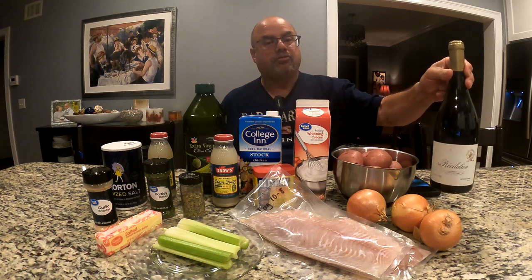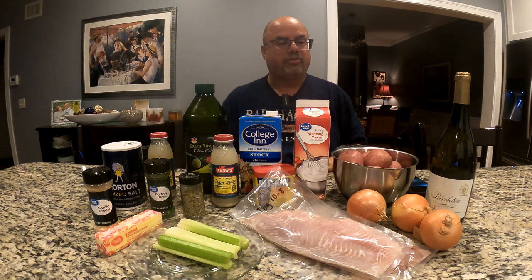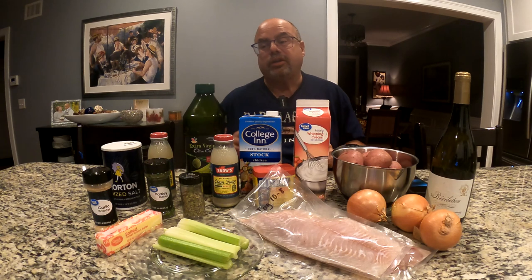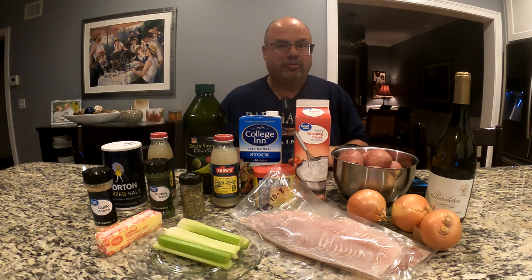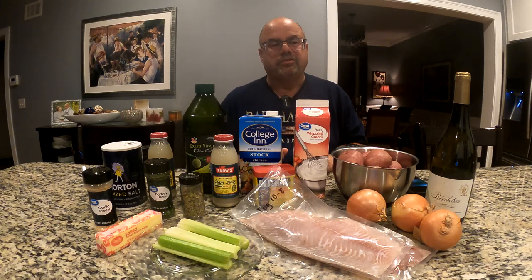This isn't optional. I'm using a Pinot Grigio. It's a nice white dry wine that I'm adding to this as well. And the wine is optional. If you want the wine, you add it. If not, that's fine. I happen to like the notes that adding wine gives to a chowder, because it's going to be very creamy and very heavy, and it's nice to have something that just kind of levels that out a bit.